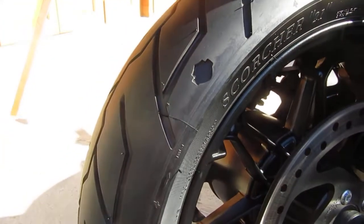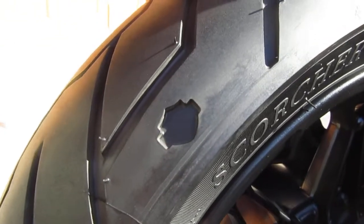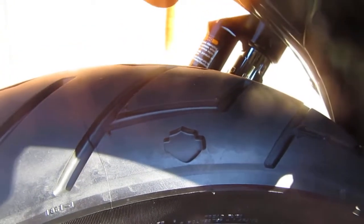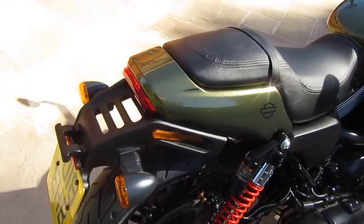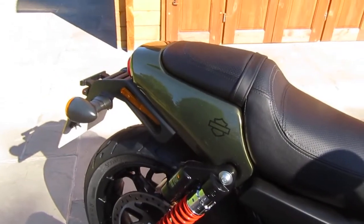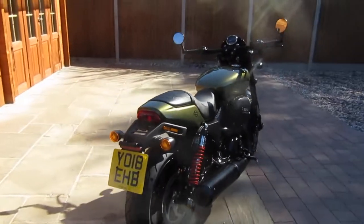And you can see with these Scorcher tyres, Michelin Scorcher tyres, we've even got the Harley Davidson emblem embossed into the edge of the tyre there. I think it's a great looking bike, I really do. I think the tail unit gives it a real sort of muscular roadster look, and in some respects it looks like a bigger bike than it actually is.